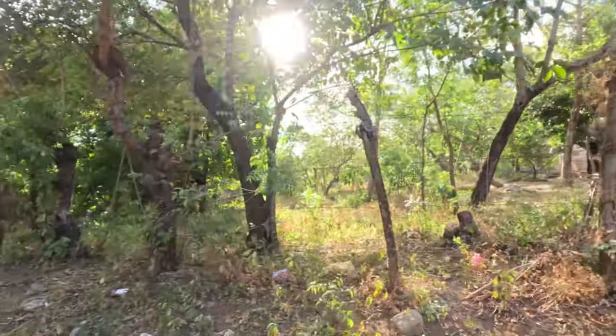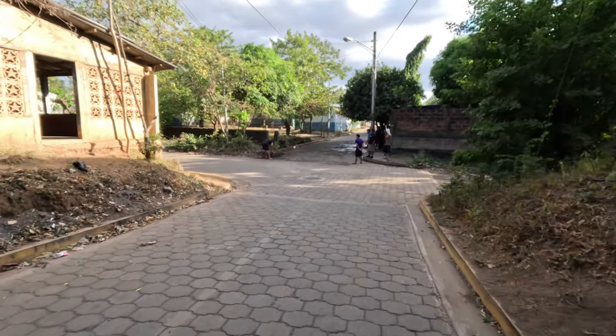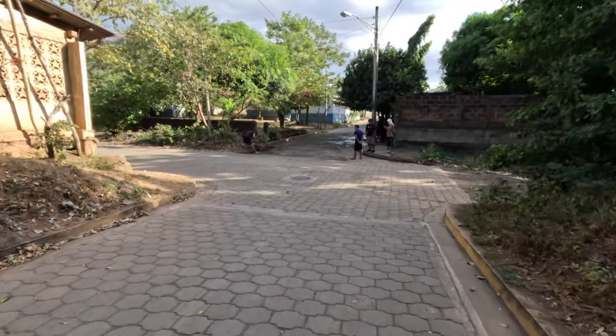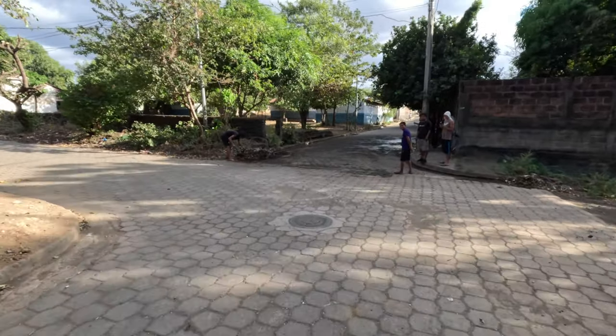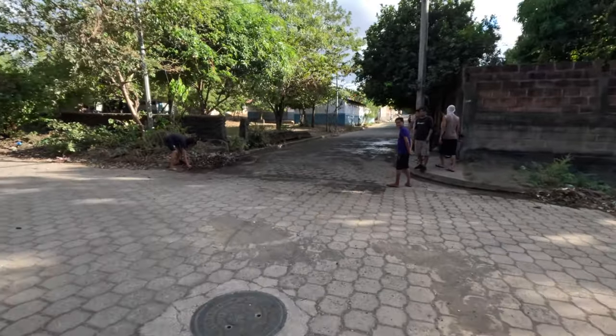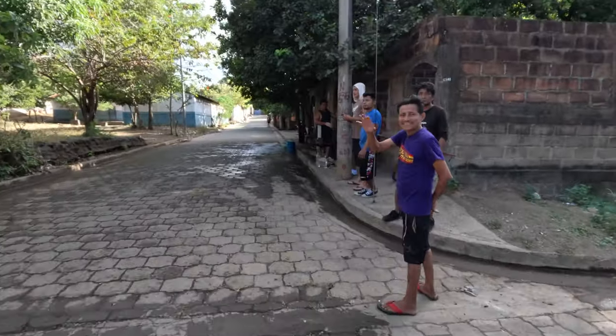There's a nice little open spot in the middle of the Reparto. We're heading back into Sutiava pretty quickly here. And pavers, however, do not require heavy equipment or big planning. They can be put in by hand, even with just a single person and a shovel. Buenas tardes. Buenas tardes. Hola, hola.